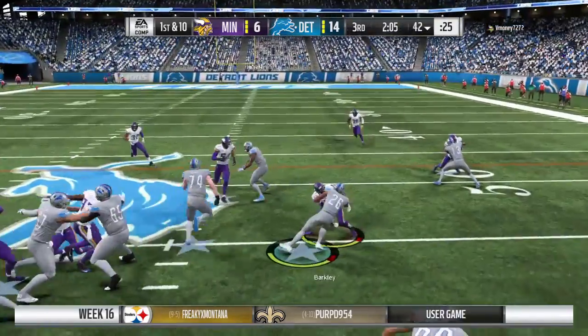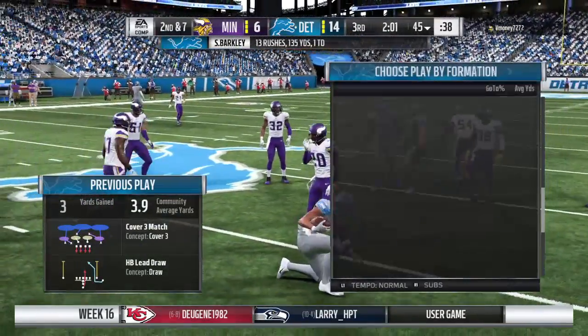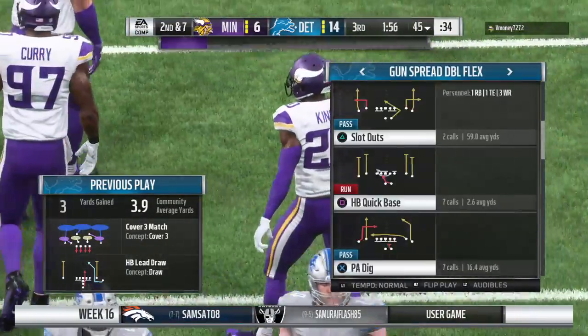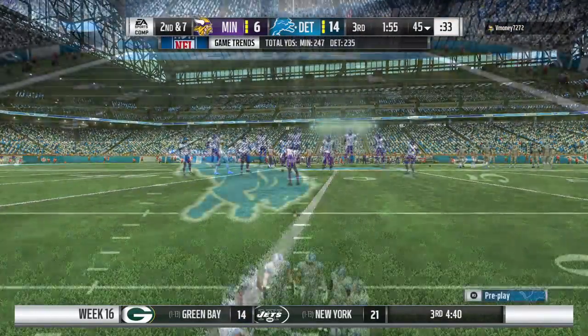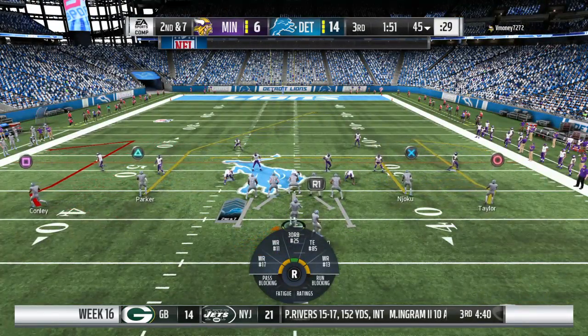A handoff to Barkley. And 3 yards there takes him to the 45. What's the old expression, 3 yards in a cloud of dust? In this case, it's dust-covered pellets. It's no longer that old grass that we used to play on, right, and chew it up. Now we've got that artificial surface. You see the pellets go up. Still a nice play by the defense.